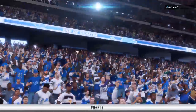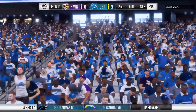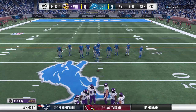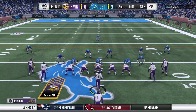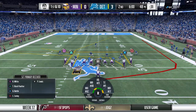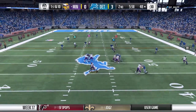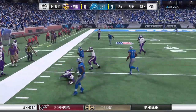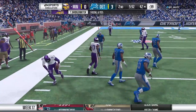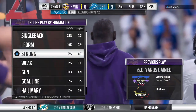I'm Brandon Gaudin. Second quarter begins with the Vikings holding the football as they take over following the punt with a 1st and 10. Let's go. Bridgewater. Dancing to his left. And avoids the contact by sliding. The improv on the scramble there gets him 6, and it'll be 2nd down.